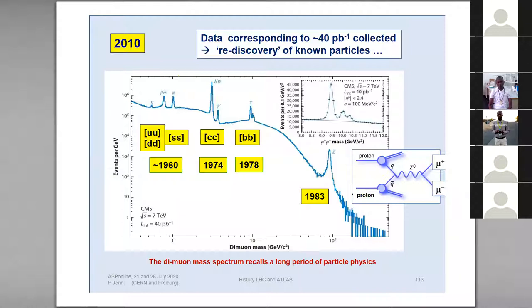When we turned on the machine, even in 2010, in the first few months, it was very nice to see actually a long history of particle physics. I show here the dimuon mass spectrum, which was accumulated in just a month or so. And you can see all the famous particles which were discovered decades ago, like for example the eta, the phi, the J/psi in 1974, then the upsilon family, measured with high accuracy, for example, here by CMS, discovered in 1977, and the Z discovery, as you remember, in 1983.